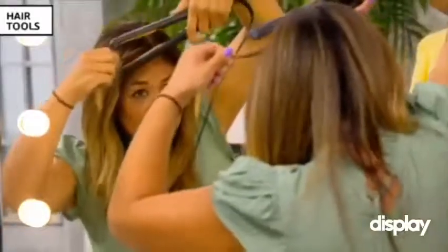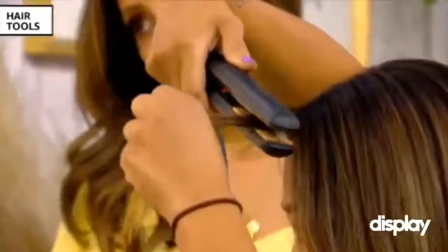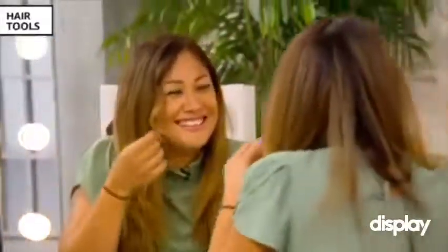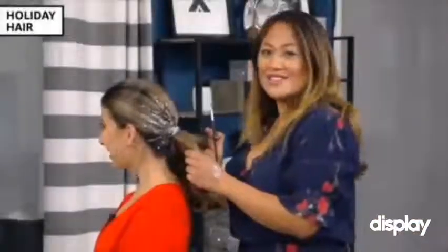So my first thing is to take just a small section in the front. Got it. Hold the flat iron vertically. Okay. And then clamp it down right by the roots, not so much. And then turn it in. Okay. And keep turning it in while bringing it through the hair. Through the hair and down. Okay, wait. That is literally magic. Look at that. It's so cool, guys.